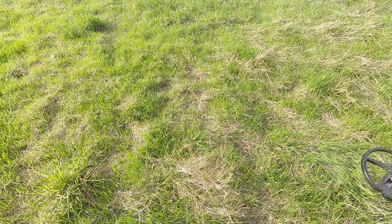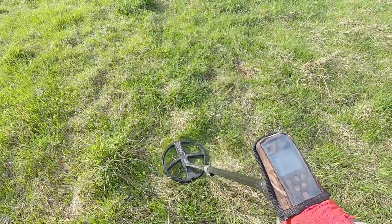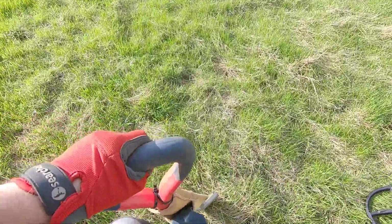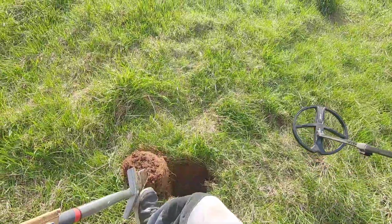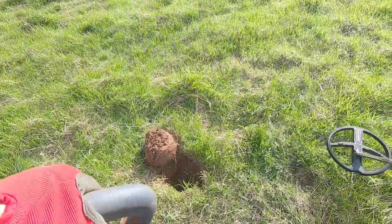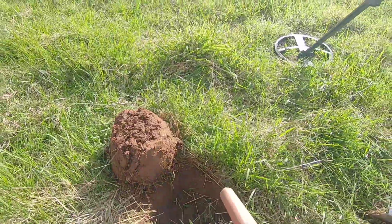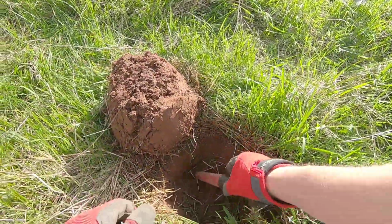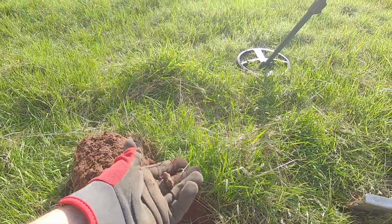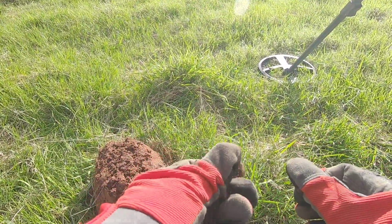Got our third signal now. 95. It's ringing in at 94 now, still in the hole. Oh, it's there. Oh, it's a bit of bugger off fly. Bit of scrap.